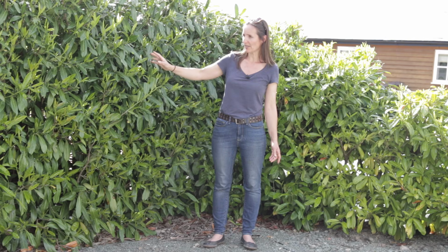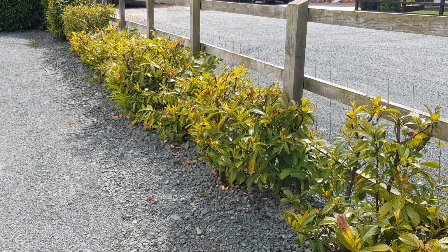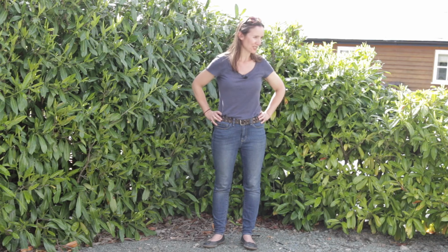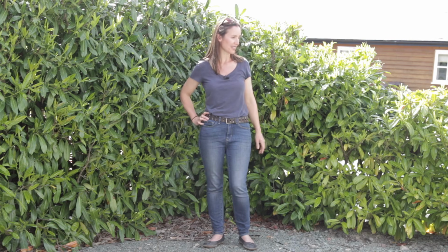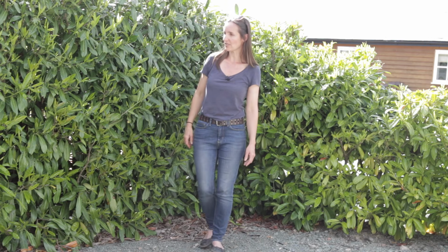This side is doing quite well, it looks okay. However, on this side, it's just not successful at all. Quite yellow, the leaves are quite yellow. I've been feeding it, giving it a seaweed feed, and it's not really doing a great deal, which is a shame. Whether it just hasn't got enough soil. I don't think it's because of the actual hedging choice. I think it is ordinarily a good choice of hedging, but in this case, it's not worked very well.